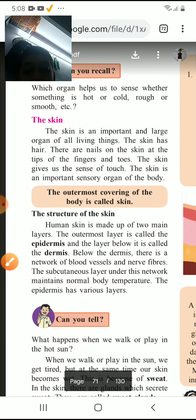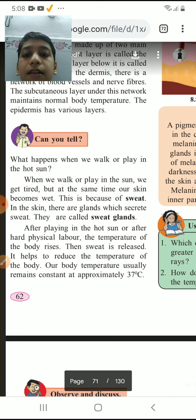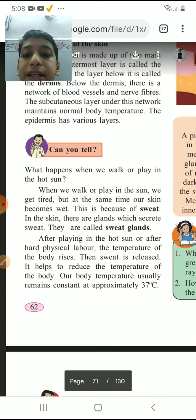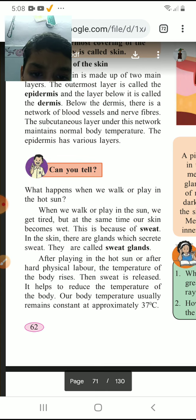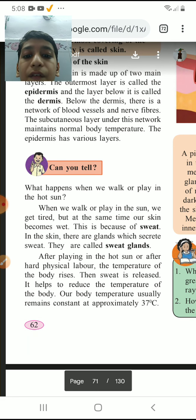The epidermis has various layers. Can you tell what happens when we walk or play in the hot sun? When we walk or play in the sun, we get tired, but at the same time our skin becomes wet. This is because of sweat. In the skin there are glands which secrete sweat.